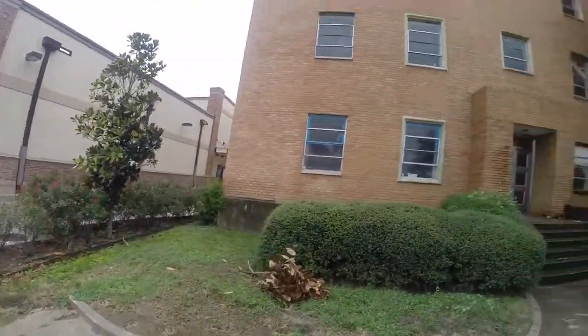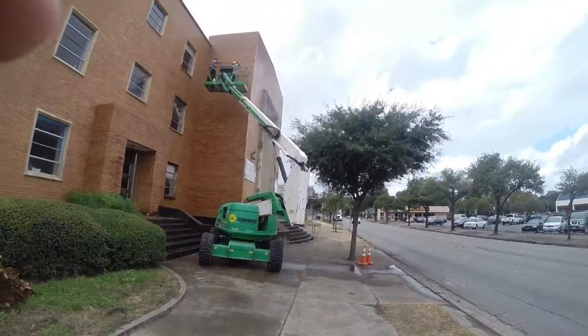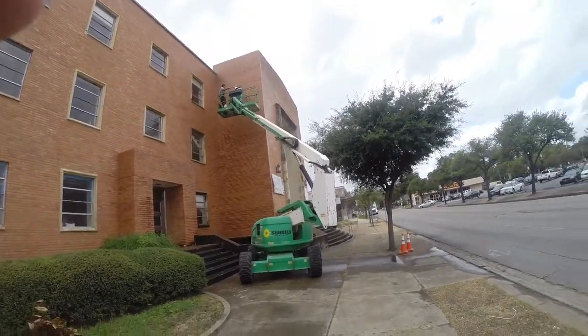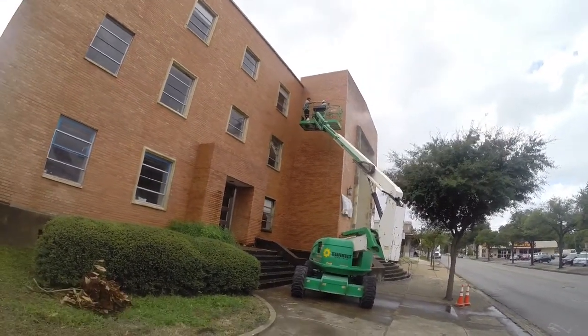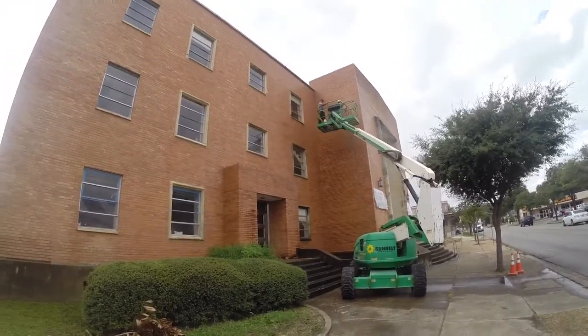But we're using water only on this building because we don't want to use any chemicals. You can see we've got a windy day, so there's no risk of hurting anyone, damaging any property or things of that nature. It's just water. And then we follow it with a solution that will just really brighten it up and help painting.